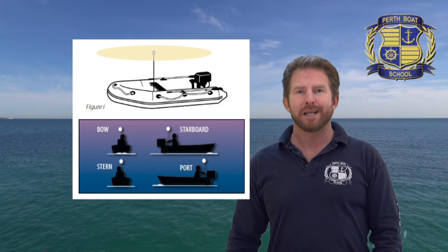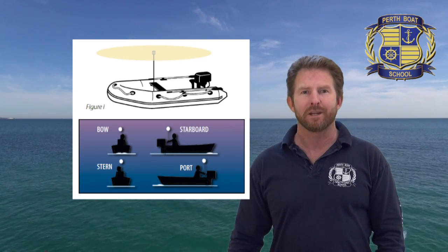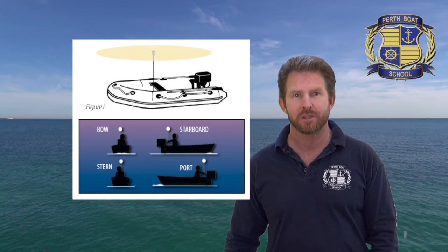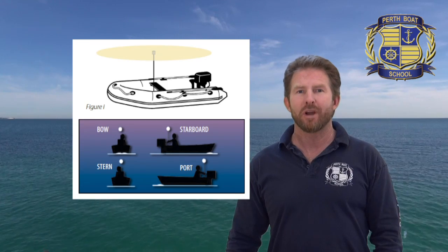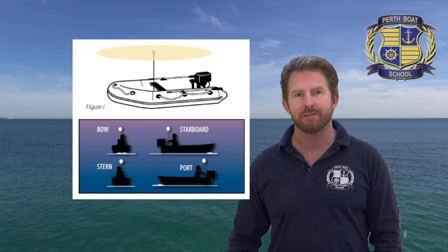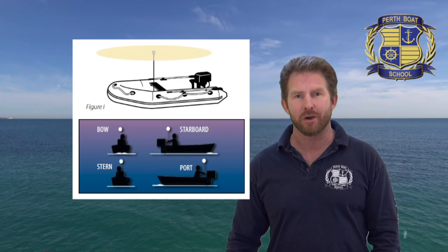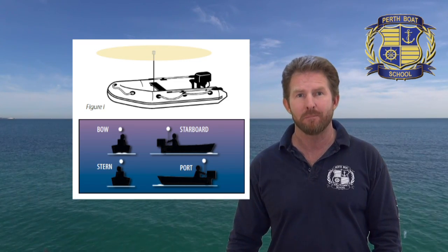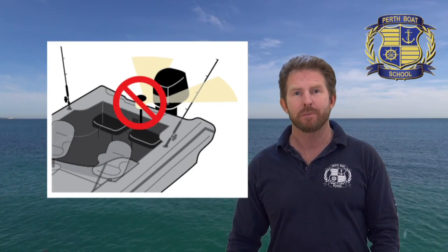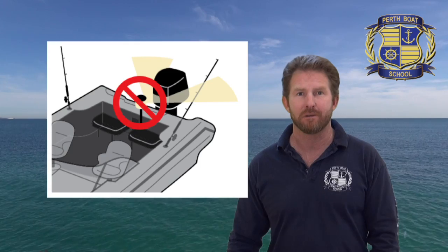To start with, the most basic light is the single white all-round masthead light, and this is the one that is very often the most blocked one on boats. Check your boat out. Your all-round masthead light is also an anchor light, so if you are anchored, you must have an all-round white light on, and your light must be visible from all around. If not, somebody could drive into you from a particular direction because they don't see the light from that direction.